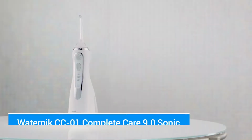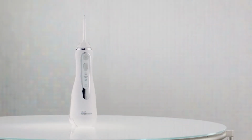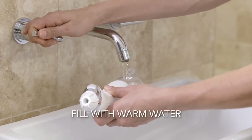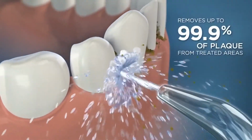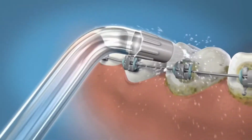Number 8. Waterpik CC01 Complete Care 9.0 Sonic. Are you looking for the effective and best water flosser electric toothbrush? Then Waterpik CC01 Complete Care 9.0 Sonic is the best choice for you. It is very easy to use and a significant water flosser that removes up to 99.99% of plaque. It is a rechargeable electric brush that offers 31,000 strokes per minute.